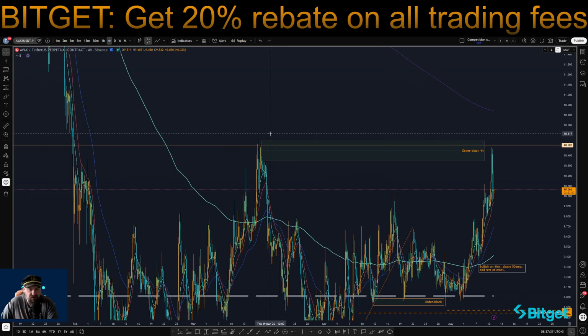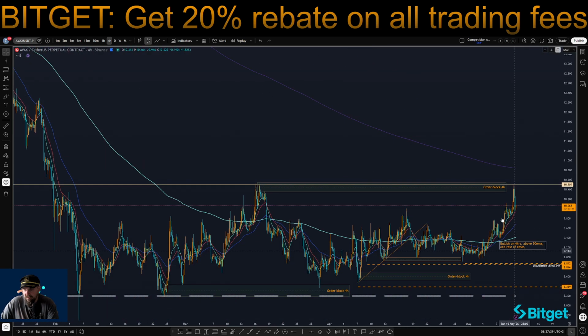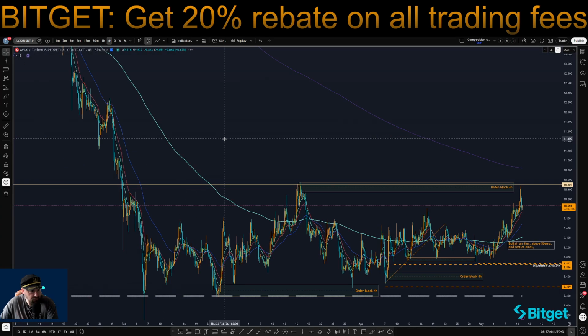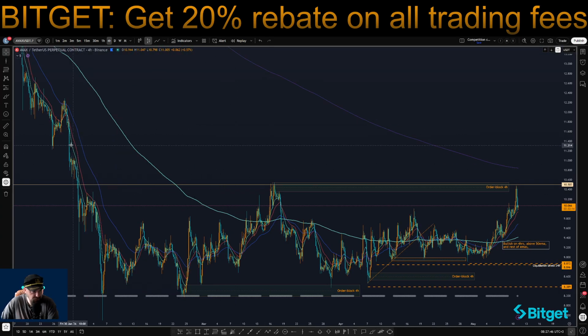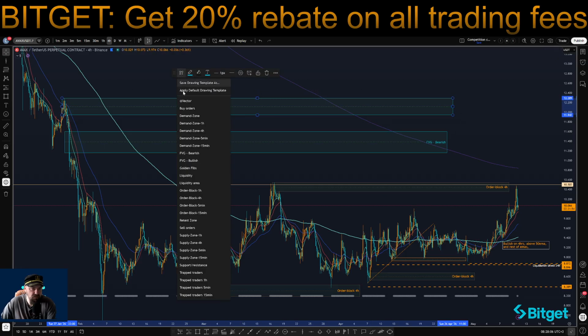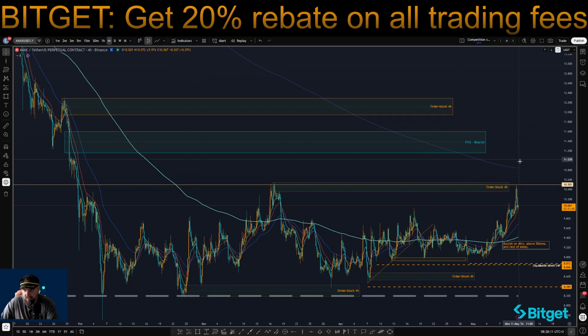Same again, we have to see it needs to break above this, and then see how far it's going to go. We all want these coins to go to the moon, but they're all going to peak out somewhere. So there's an area of interest here. This is a fair value gap. It would be one of the first areas, and this order block here. So that would be my areas of interest on first order blocks.